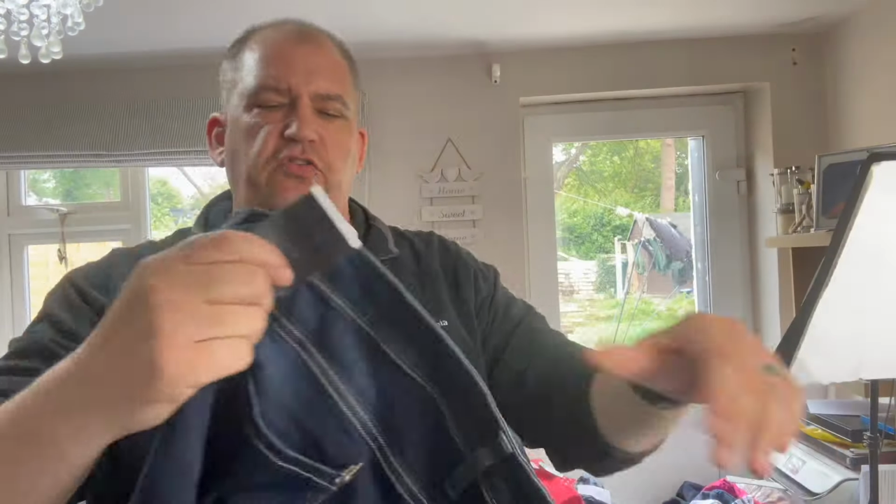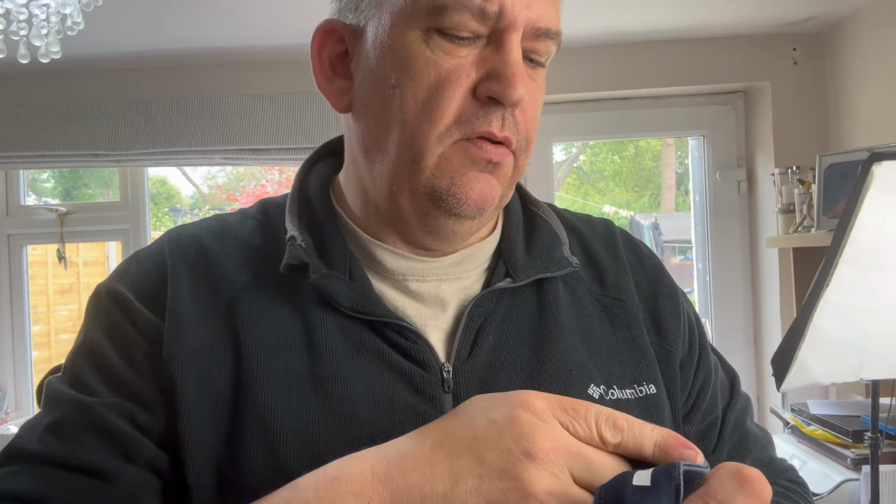It's got a good size. It's size 38, so a big size. It's got a name on it. It's got the Anbass. All the tags are good. Now the price, so it was £20.